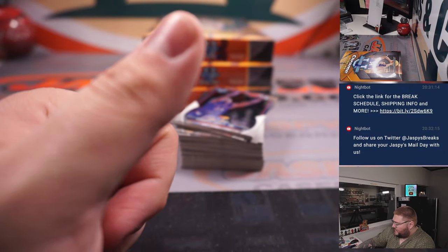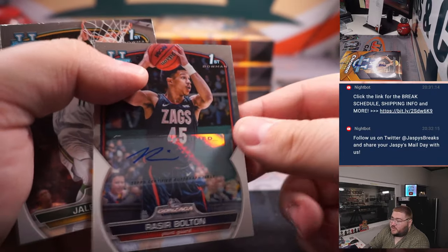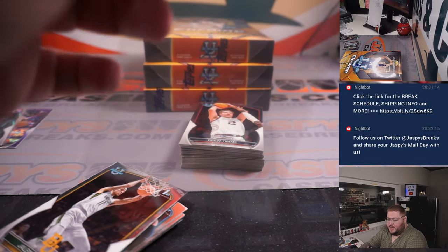Anthony Black and Victor. There's a second auto. Going to be Rasir Bolton, Bowman first base for spot R. That's going to go to John.